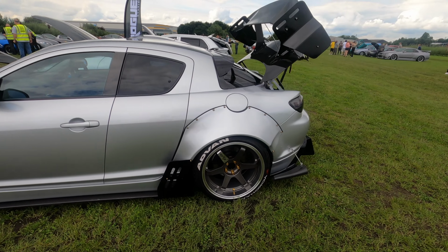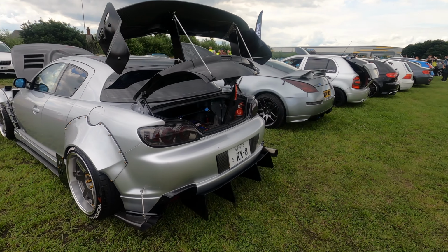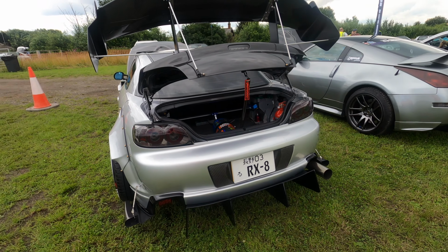God, look at the wheels, hey. And yes, you are correct. That is a nitrous bottle. Love that for you.